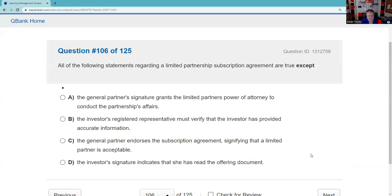All the following statements regarding a limited partnership subscription agreement are true, except. So this is how we're going to invest in a partnership. The general partner's signature grants the limited partners the power of attorney to conduct partnership business. Absolutely not. This ends up being an easy one, right? You should definitely know limited partners do not make those decisions.